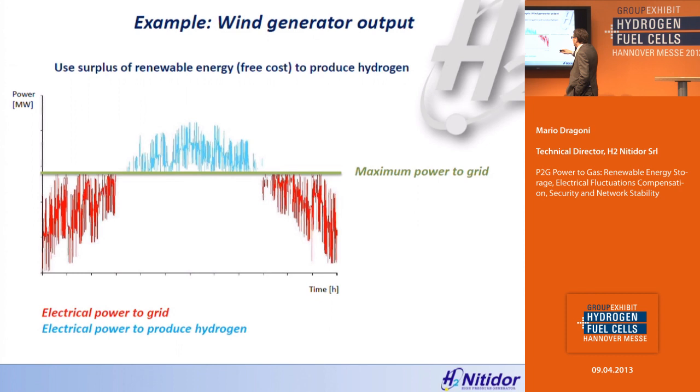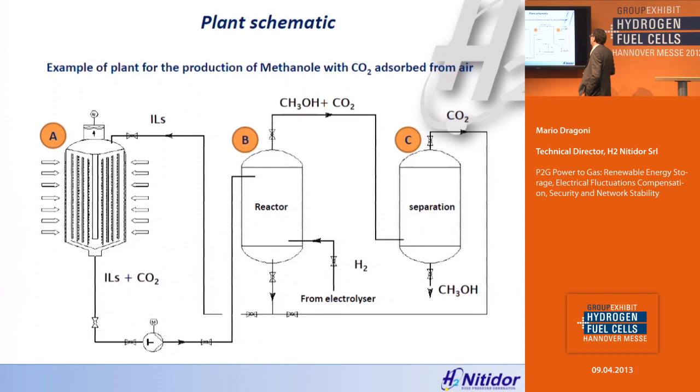Below the green line is the energy available for the user, and the extra in blue is the unused energy. And normally it is complicated to stop the wind generators, and we needed to use them. And our proposal is to use this electrical power to power the electrolyzer. So this is a typical setup for producing methanol.